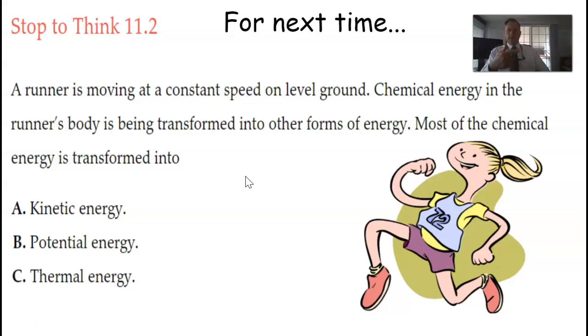Kinetic, potential, thermal. Think about that for a split second. She's moving at constant speed. Is her kinetic energy changing? If we're not sure about that, put that on hold. Is her potential energy of height changing as she runs across? No. So as we convert chemical energy from her breakfast or lunch, it's not going into potential energy of height, and it's not going into kinetic energy of speed. Not increasing it anyway. She has kinetic energy.